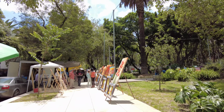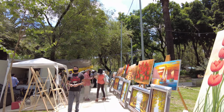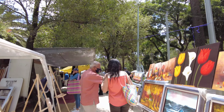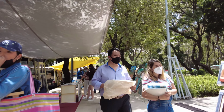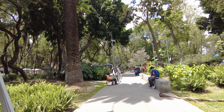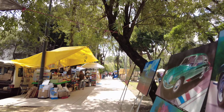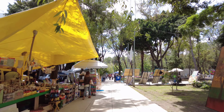This is only on Sundays here in Mexico City. It's really close to Reformer Street and Insurgente Street, and it's a place where artists come and show their paintings. You can buy some art supplies and sculptures. As you can see, there are paintings all over the place, and you can find any style you want.